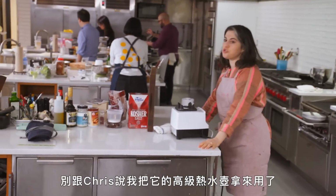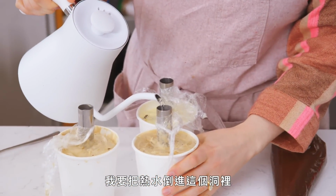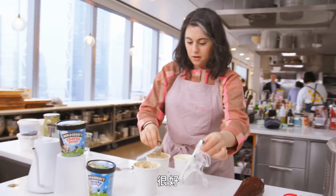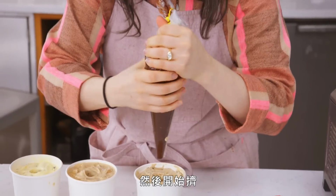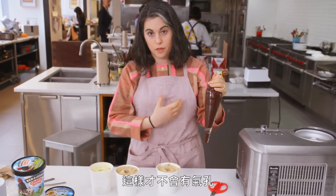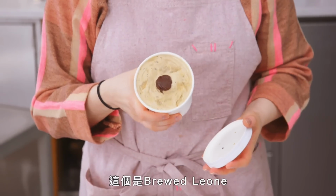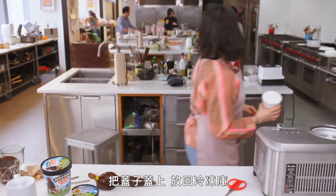Don't tell Chris I'm using his extremely fancy kettle. All right, I'm just pouring the water into the cavity. All right, now these should slide right out. There we go. So now I'm going to snip a little opening in the bag and start piping, making sure the fudge reaches all the way to the bottom and that there's no air pockets. So this is Brewed Leone. I'm going to slap the lid on here, put it back in the freezer.